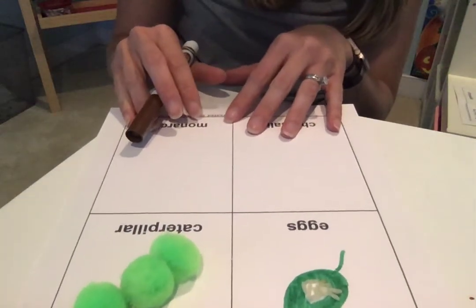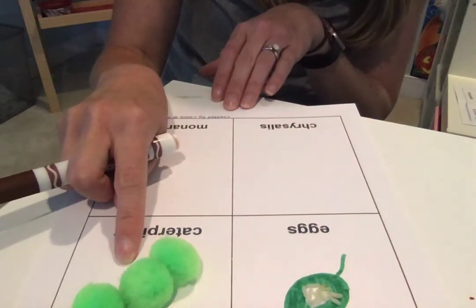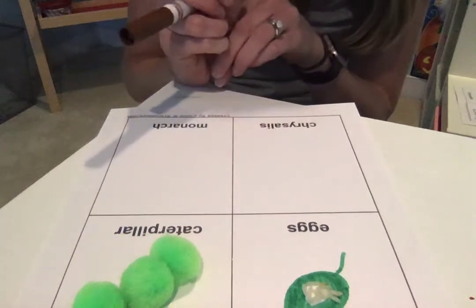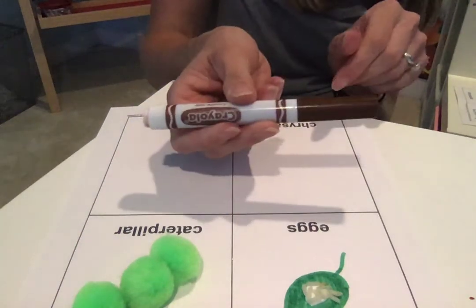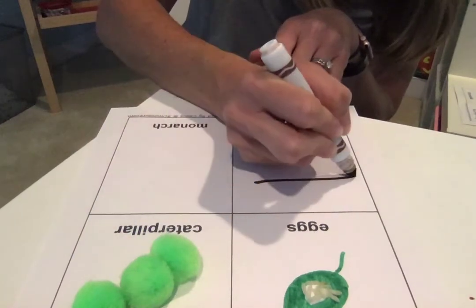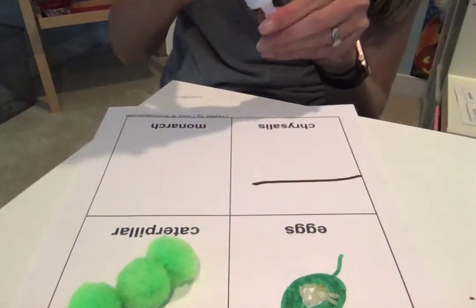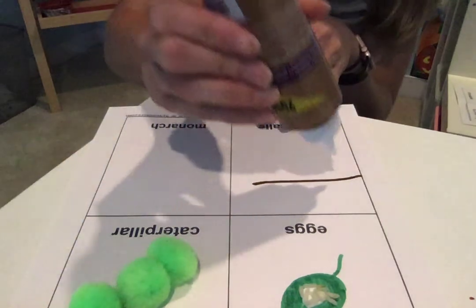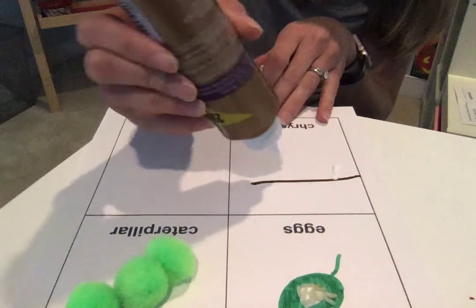Next comes the chrysalis. This caterpillar is going to eat and eat and eat, and he's going to make a home, which we call what? A chrysalis or a cocoon. I'm going to use my brown marker and draw a little stick or a branch right there. So really, it's just a brown line. Time for some more glue. I'm going to have 2 chrysalises. You can have however many you want on yours.